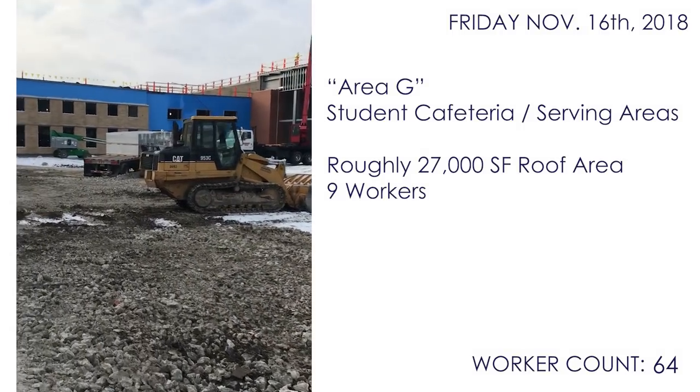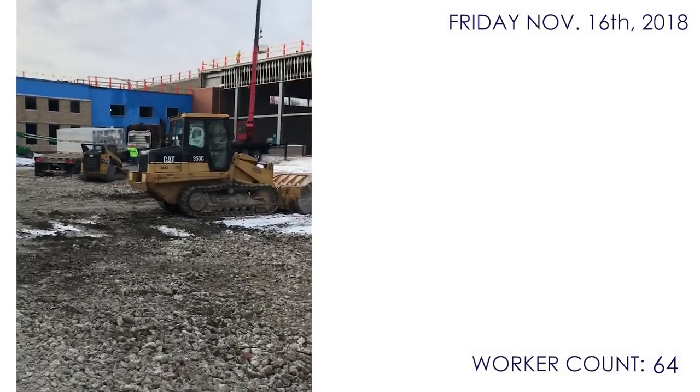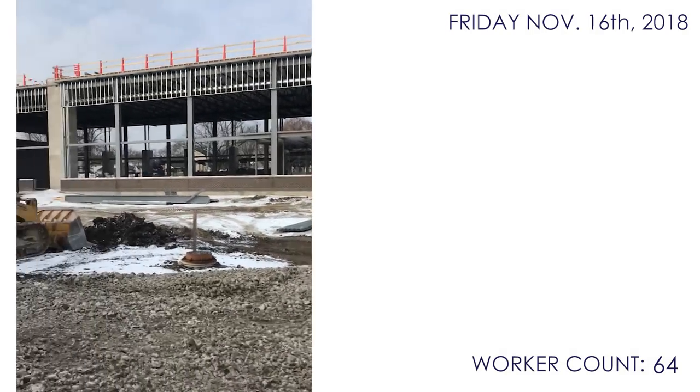Got my excavator back here, working on haul roads in the courtyard. A lot of activity.